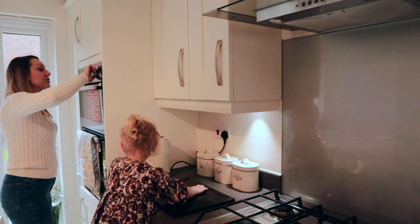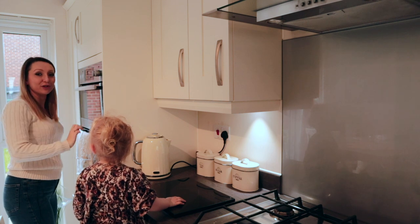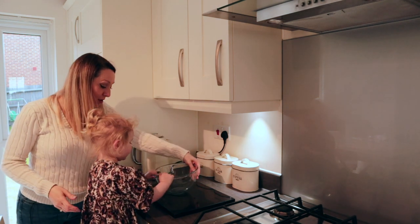So the first thing you want to do is just preheat your oven. So I've got a fan oven and I'm just preheating it to around 200 degrees. Then what do we need? We need a glass bowl. Can you take it? Yes, so we'll put the bowl there.